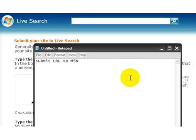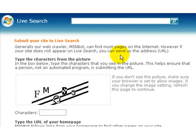So previously we talked about submitting your URL as well to MSN. Basically all you need to do is go to the google.com search engine and type in these keywords, submit URL to MSN, and you're going to find this page right here. It's as simple as that. As simple as submitting it to Google as well.